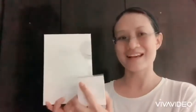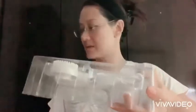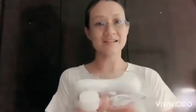So I'm going to unbox this. I'm looking forward to using it actually. There's the cleansing brush, and then this is the Skinvigorate device. There's also the USB charger. So I'm going to unbox the other one, which is the facial massage.